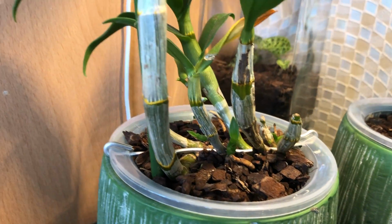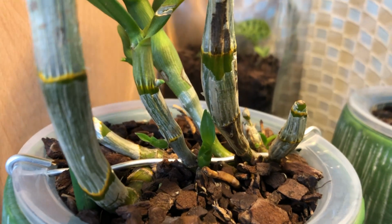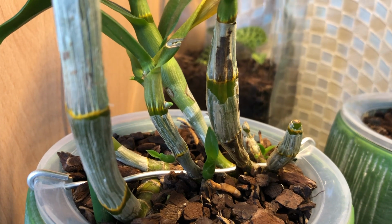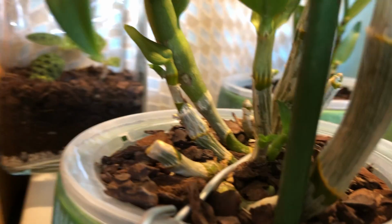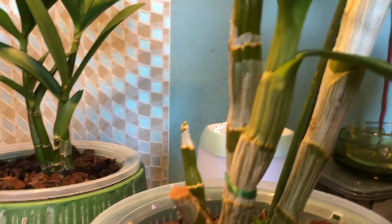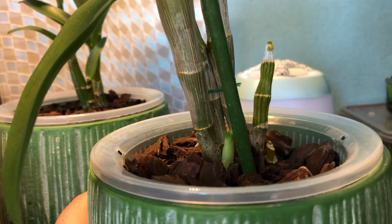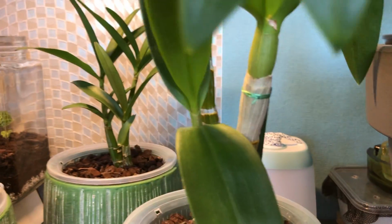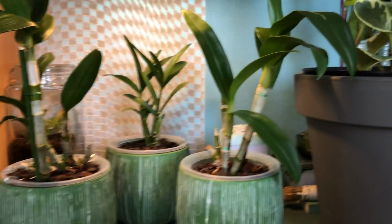This one is a rescue, and yeah, I don't know what it's doing. It looked like she's producing keikis all over the place. We'll wait and see. This one, let's turn it, has a new growth as well. I didn't expect that, but rather cool. These canes, yeah, like to throw their leaves off, and that's what was left of the plant.